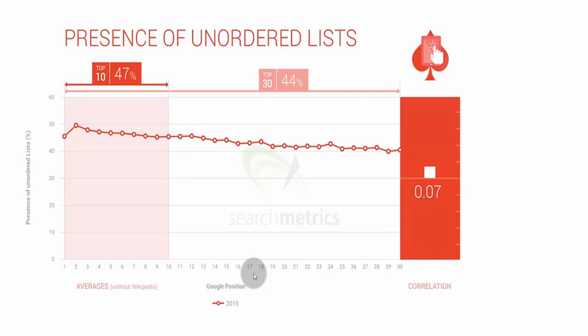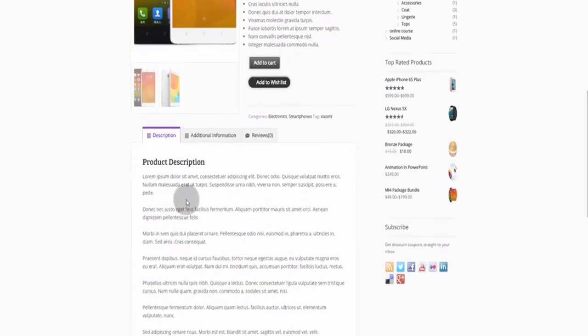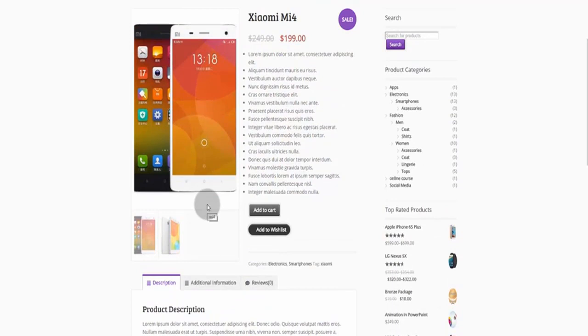So from the user's point of view, how does an unordered list improve the user experience? Let's take this e-commerce website as an example. If a user looks for the specification of some smartphones like this, then instead of searching for that specification in this paragraph, if you have made those specifications an unordered list like this, then it will be easier for the user to glance over and find the needed information.